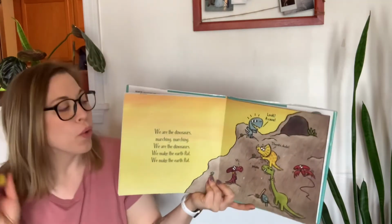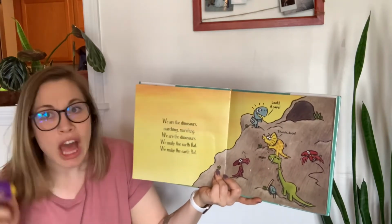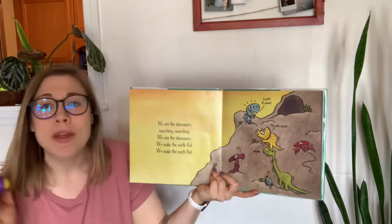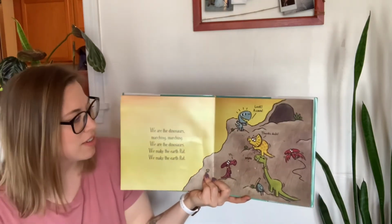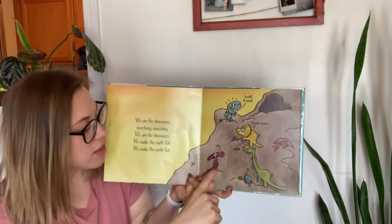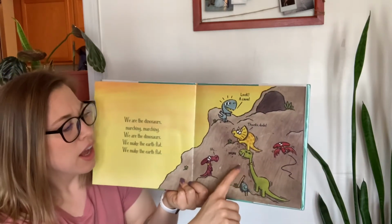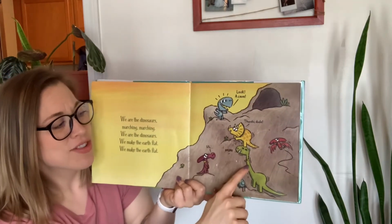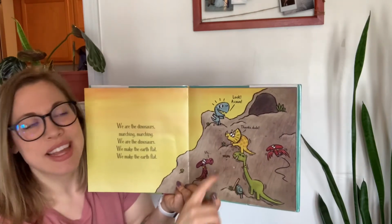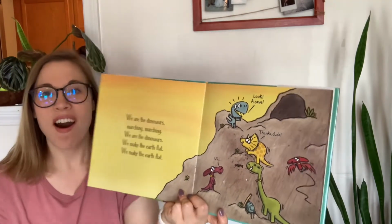Here we go. "We are the dinosaurs, marching, marching. We are the dinosaurs. We make the earth flat." As they're going up this steep cliff, this dinosaur looks up very nervous and says, I don't know, guys. This one is grunting because another dinosaur is stepping on its head to get up the cliff. "Thanks, dude," they say. "Ah, look, a cave."